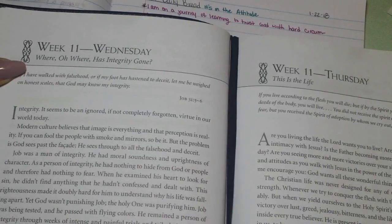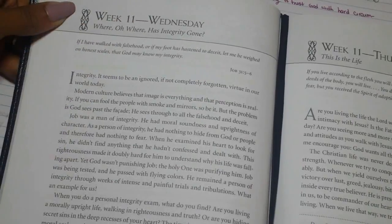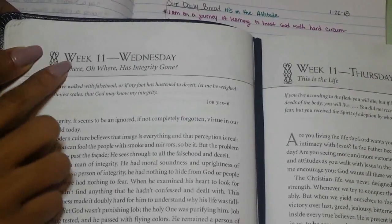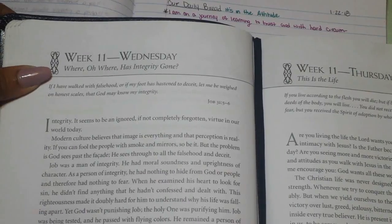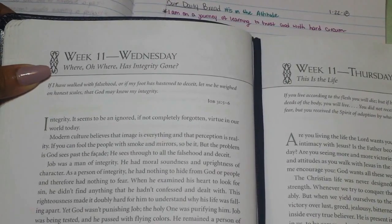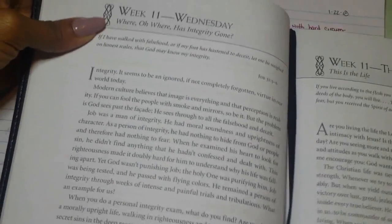Here is this one, and this one is real simple. You have your week and your date. Oh, I am so sorry, I moved the camera. Okay. You have your week and your date, your topic, your scripture, your Devo, and then a prayer. And it tells you who wrote it at the bottom. I hope you guys can see that. So, like I said, your Devo, your prayer, and then the pastor.